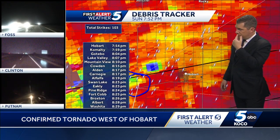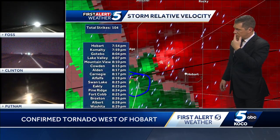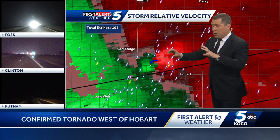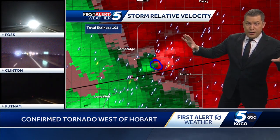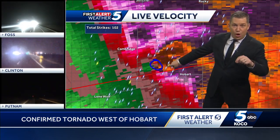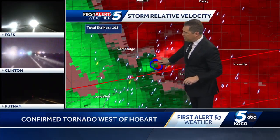And go back to the tornado debris. There it is, and then let's go to right there. It's right there, Damon. That's it right there. And the way that these towns are set up out here, 1 mile can mean a world of difference between homes and some farmland, but that land still belongs to someone. So very concerned. Let's go out to Buck.